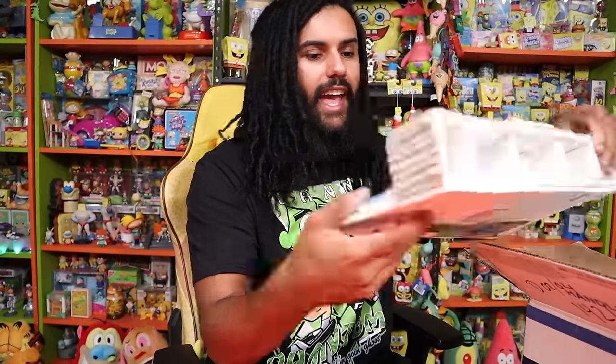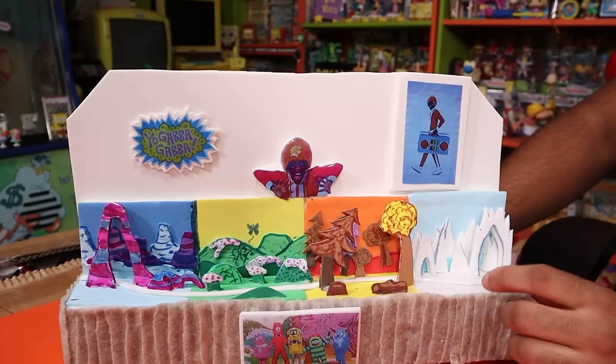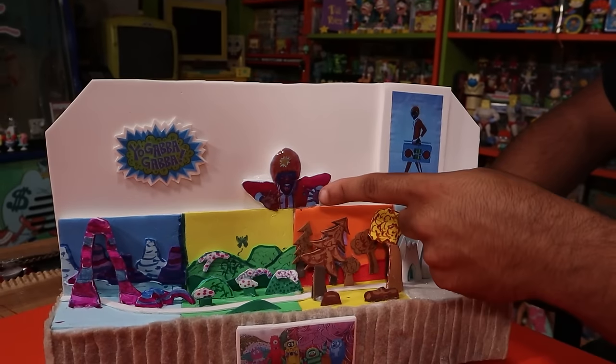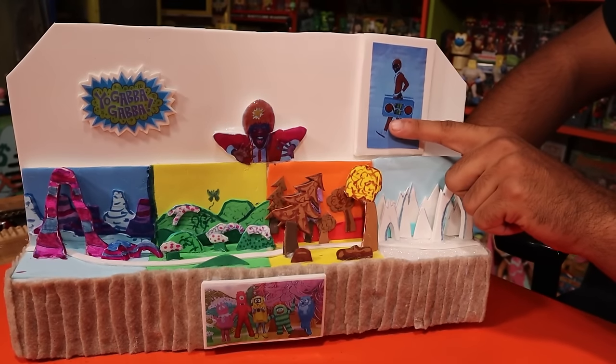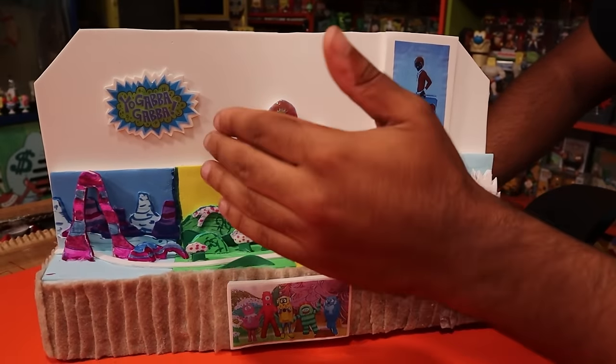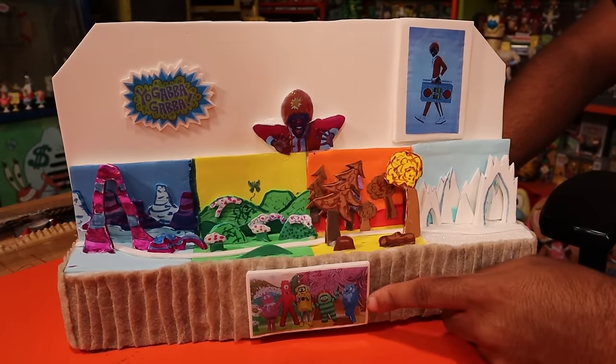Okay, so this is Yo Gabba Gabba. This is the play set for Yo Gabba Gabba. That is brilliant. So you have DJ Lance Rock right here, who is essentially the host. This is his blaster here, his music blaster. And when he opens it up, you actually get to see the world of Yo Gabba Gabba, including all the figures for the characters as well.